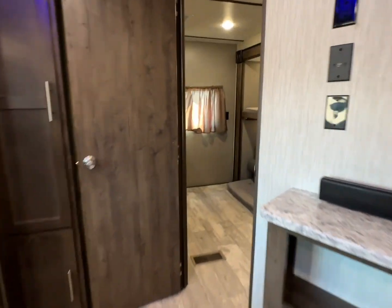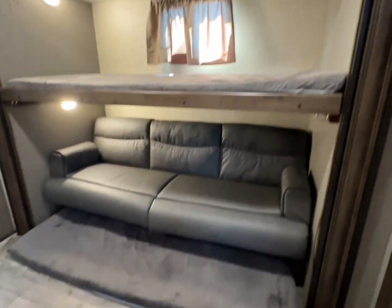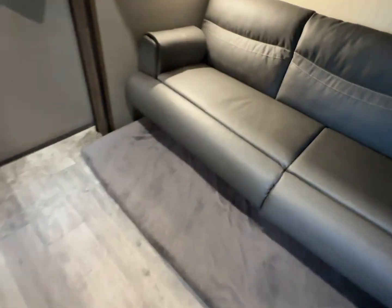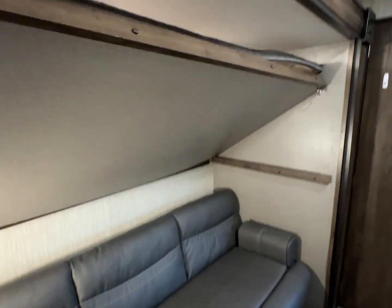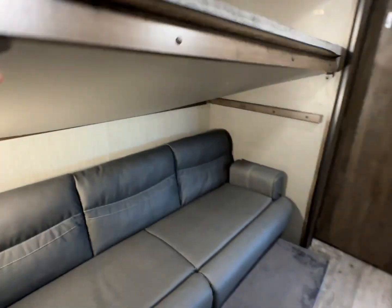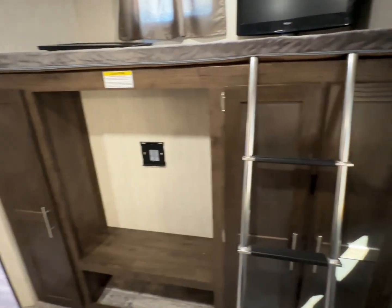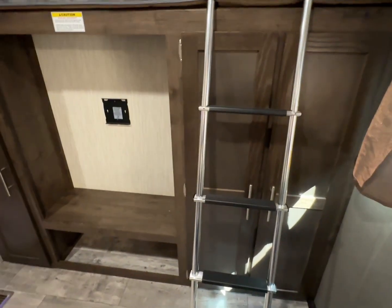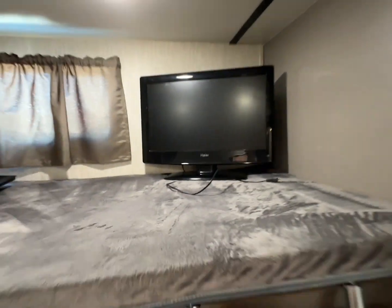All right. Kids room. There is your bunk room, folks. So that sofa converts into a bed. There's a bunk down on the floor, or a mattress, I should say. Probably not so comfortable. Now this bunk goes up. More headroom. Directly across, a spot here for your TV. No, I stand corrected. Not your TV, the TV. That TV goes right there, and that TV goes in the living room.